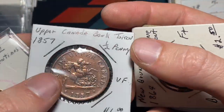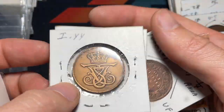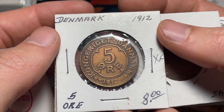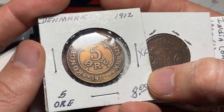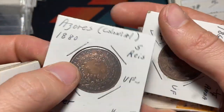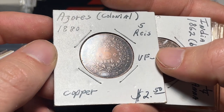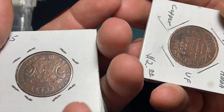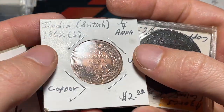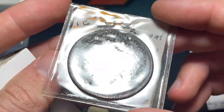1836 Belgian 2 centimes. Upper Canadian bank token. New Brunswick. Let's see. This one looks a little bit more modern, from Denmark. 1912 5 ore. I haven't seen this type before, so I'm curious if it's rare or what the deal is with that one. We've also got this Azores 5 reis, which again, nice, interesting issuing entity, 1880. Ludovicus I de Gratia with the Portuguese insignia. Quarter Anna from India. And wow, another beautiful large Azores coin.